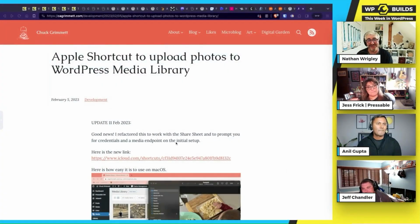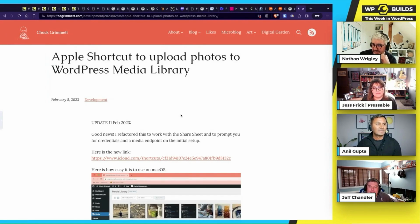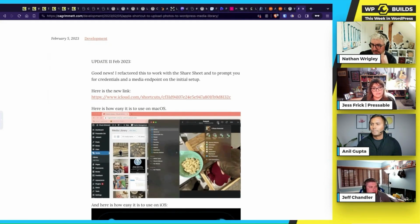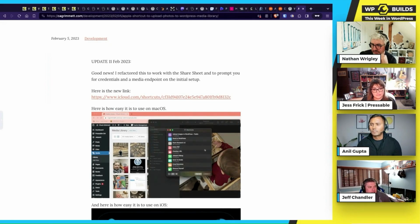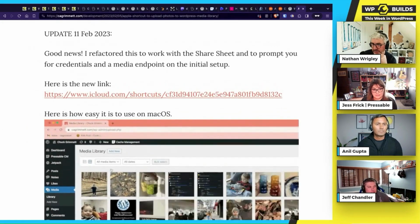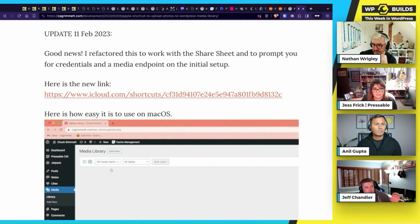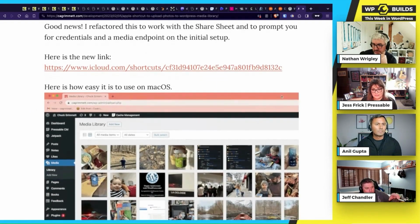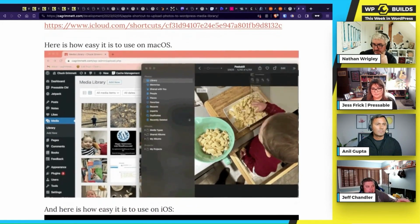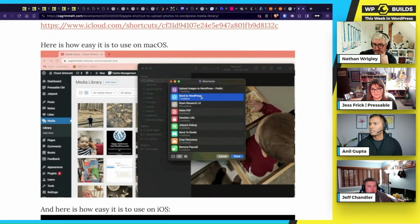I'm really sorry. All right, so you would click on that link if you're using iOS on either your iPhone or your Mac OS, and you would download it and set it up. You need to go into your WordPress.org backend and create an application password for this shortcut. Once you do that, you would put in that password for the username. Then you would have to put in the REST API endpoint, which for most people is going to be the default.